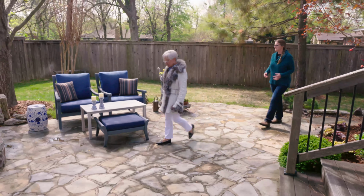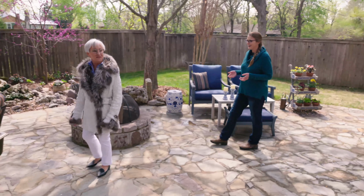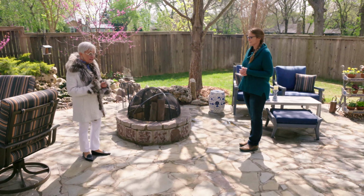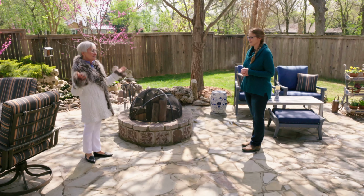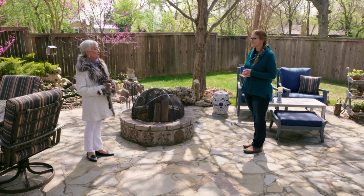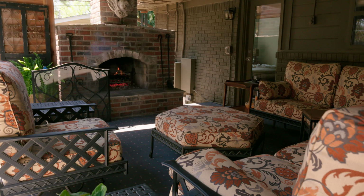Wow, Janice, this is beautiful. I imagine you spend a few summer nights out here. We spend a lot of not only summer nights, but spring and fall as well, because we have that great climate in Oklahoma, so it's important to create another living space outside, at least for me. I like being outdoors. Well, it's a little chilly this morning, and I smell your fireplace going. It is so inviting and cozy back here.